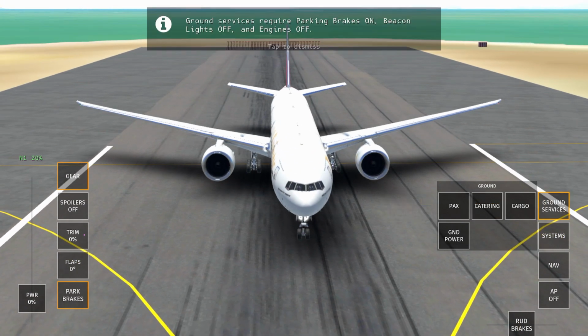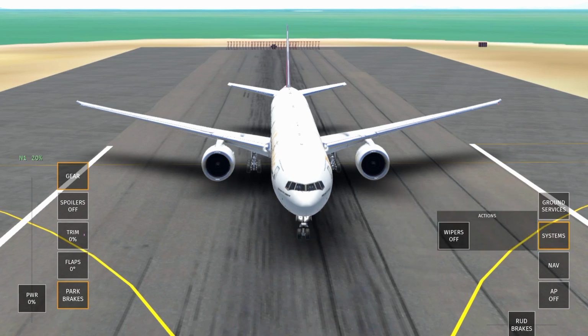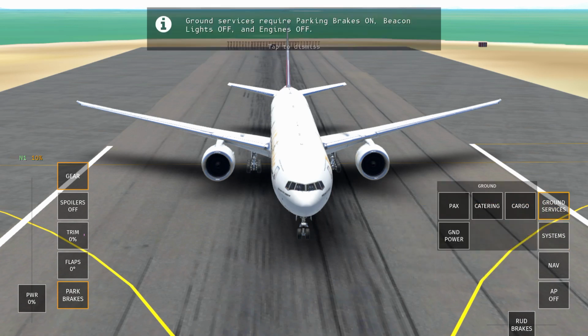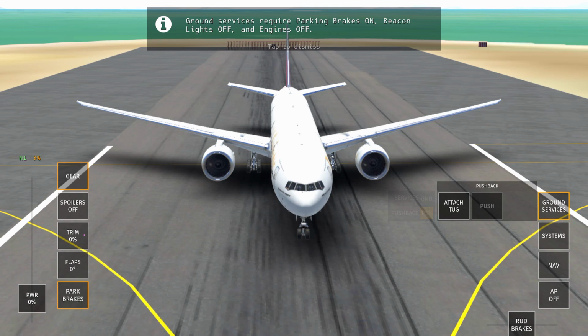Now, all the doors in that do open, but I don't know if I can do it on the runway. No, I can't. Actually, I might be able to do it on the runway. That's funny. So we're going to try and see if I can sort this out on the runway. Just to attach everything: parking brake on, ground services, beacon lights on, engines off. I've just put my engines off. Okay, maybe it's not going to work.